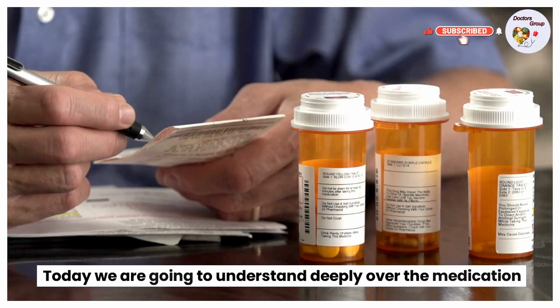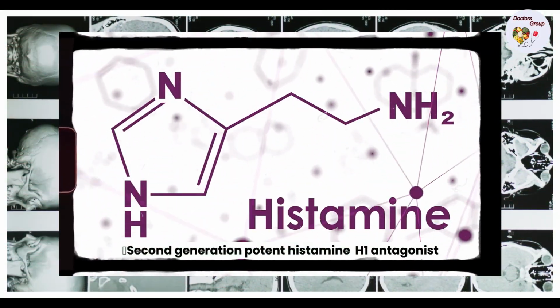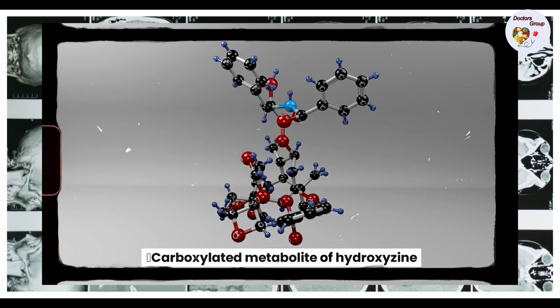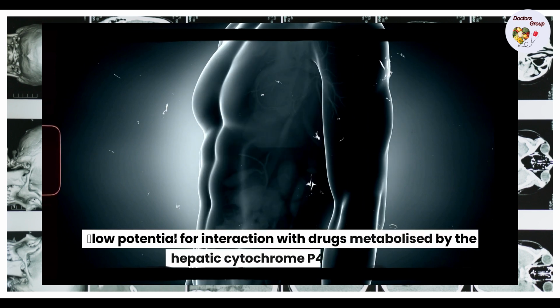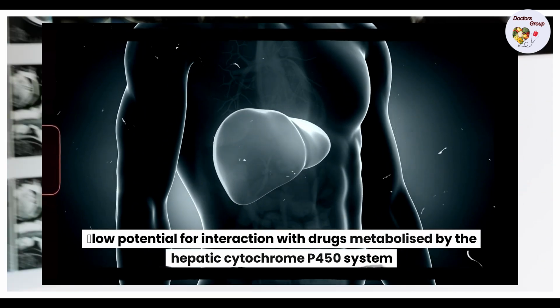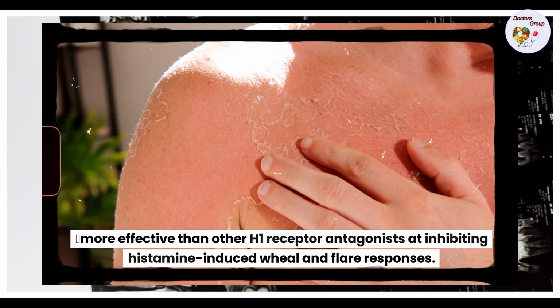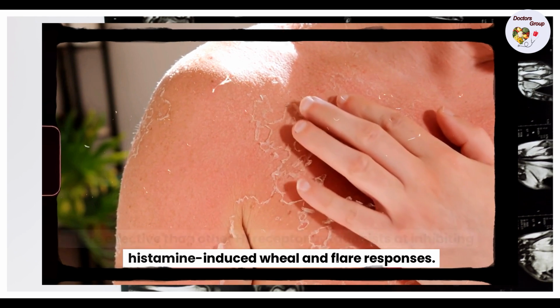Today we are going to understand deeply the medication cetirizine: a second generation potent histamine H1 antagonist, a piperazine derivative, the carboxylated metabolite of hydroxyzine, with low potential for interaction with drugs metabolized by the hepatic cytochrome P450 system, and more effective than other H1 receptor antagonists at inhibiting histamine-induced wheal and flare responses.